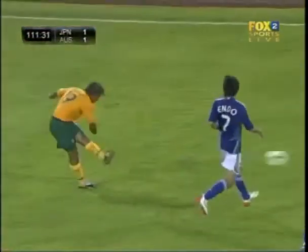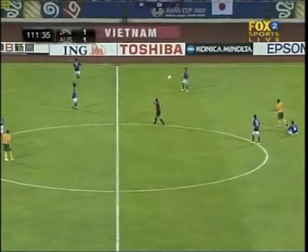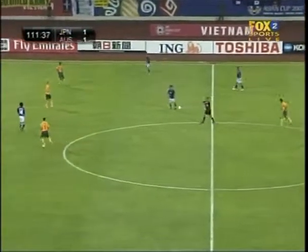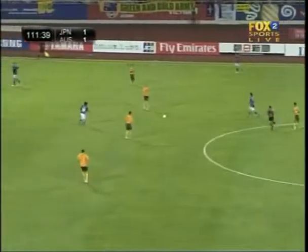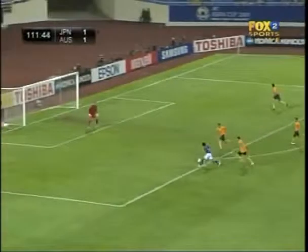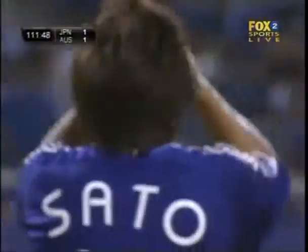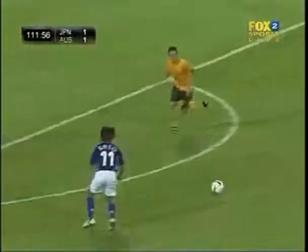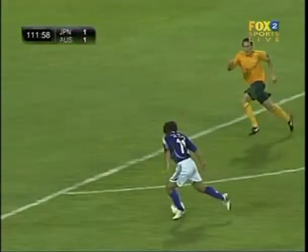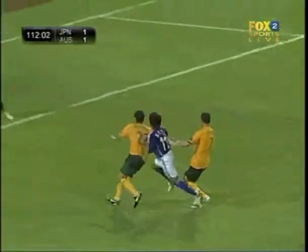Good work, David Carney. And Carney trying to find Tim Cahill. Arbeloa got there first. Nakamura finding space for the other Nakamura. Now here's Sato, real chance to win it. He can't hit the target. He's getting close down in the end. Mark Milligan, Brett Emerton, I think that does enough to put him off.